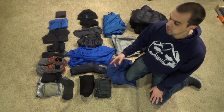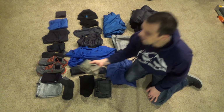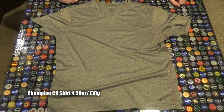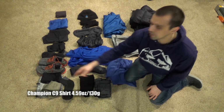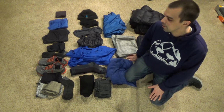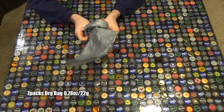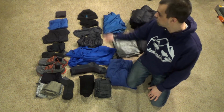On top of that, I don't like to smell myself all night. I will be starting with a very, very light Champion C2 shirt. I believe you can pick these up at Target or Amazon. Really, really light, and this will just be used for sleeping. Something dry that I can sleep in. Now, keep in mind, this is just what I'm always bringing. If it's cold weather, we're going to talk about that next in the second column.